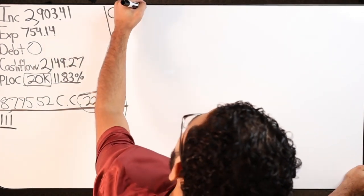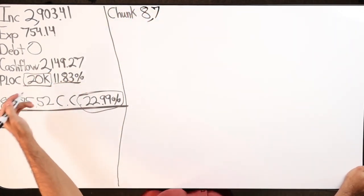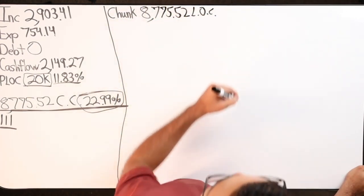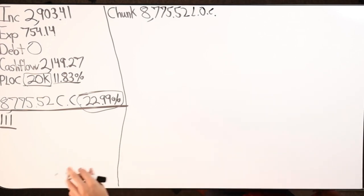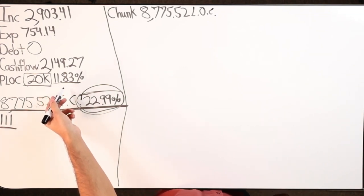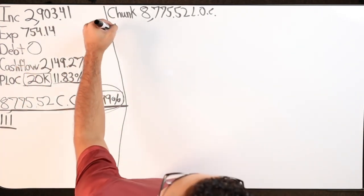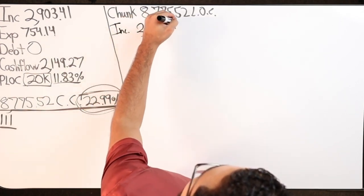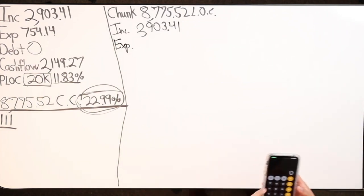Great. So today we're going to make a chunk. We're going to transfer, move $8,775.52 from the line of credit to the checking account. The checking account pays the credit card in full today. You're done with that. You avoided 22.99% interest, and now you're going to do velocity banking on the line of credit. So income's going to go in, $2,903.41. Expenses coming out. I'm going to take your word and say 700 is your expenses.